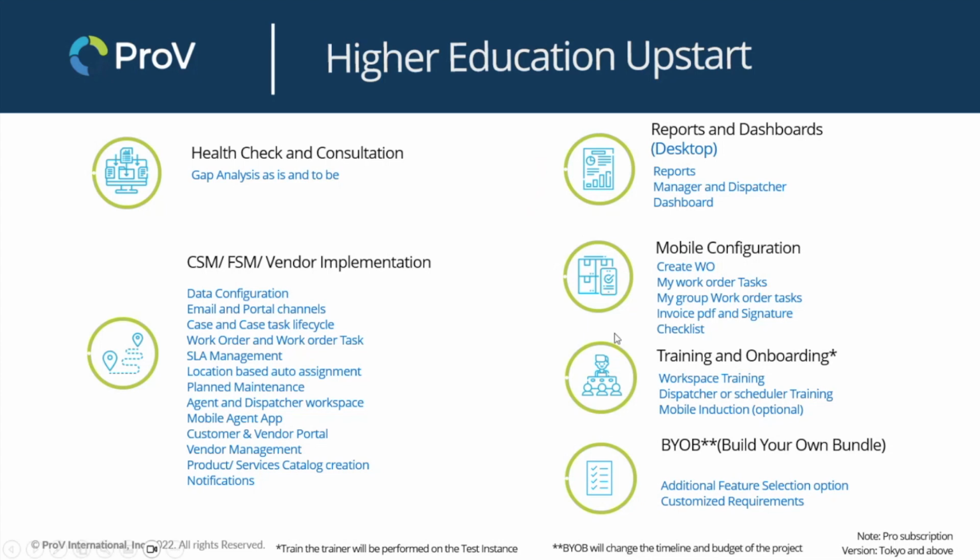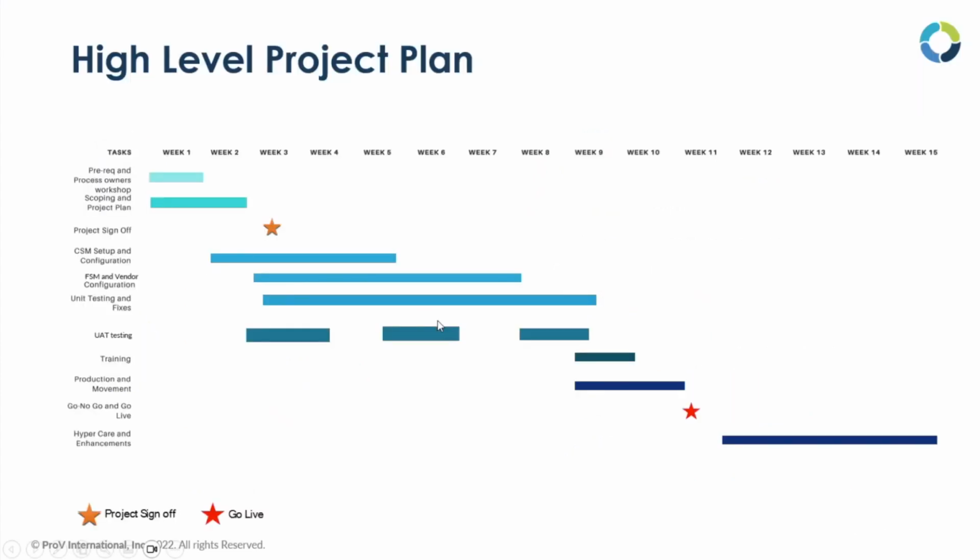We've also included a high-level project plan so that you can see the effort is about 10 weeks, and then we do have 4 weeks of hypercare. The hypercare component is designed to be flexible to ensure the project is brought to completion successfully.